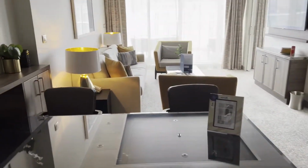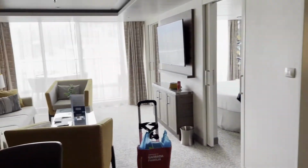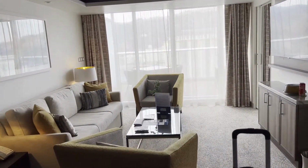For this sailing, we were in an owner's suite, which included a separate living area from the bedroom area. We had a bar area, a glass table with 4 chairs, a sofa and 2 chairs, along with a flat screen TV and tons of storage.